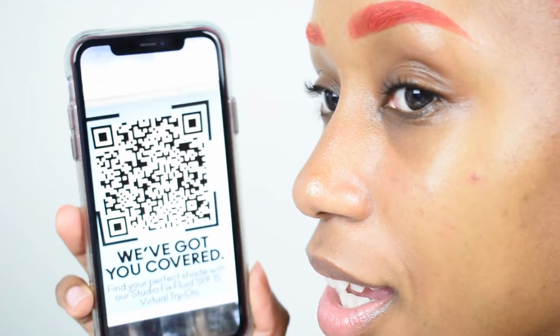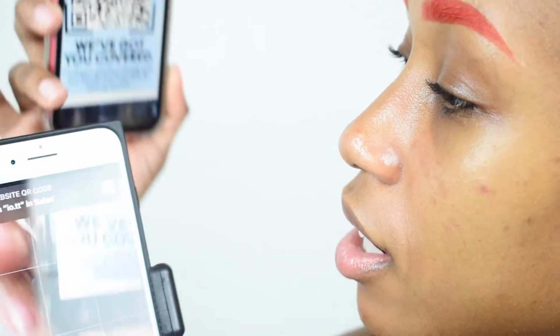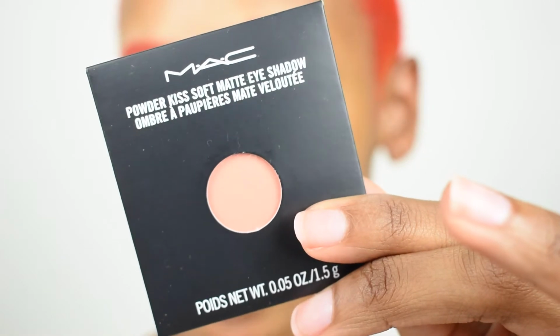I'm trying to do this in frame so y'all can see. So you want to get your phone or get the QR code. So you see how it says open? Then you'll open it. Once you've opened it, you've got a screen, and it basically says try on 200 plus shades at home now. That also includes the other products like lip products, eyeshadow, etc. Y'all, I'm actually going to try on a shade that I purchased. So this right here is the Powder Kiss Soft Matte Eyeshadow, in the shade Strike a Pose. It's a really, really pretty peachy shade. Okay, so I'm going to hit try it on.